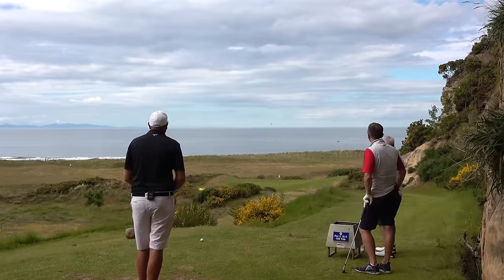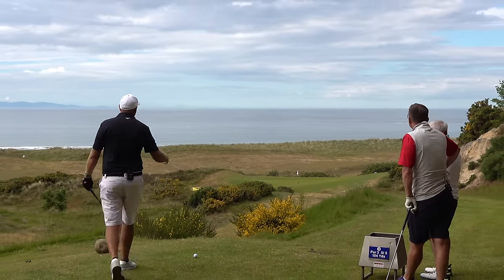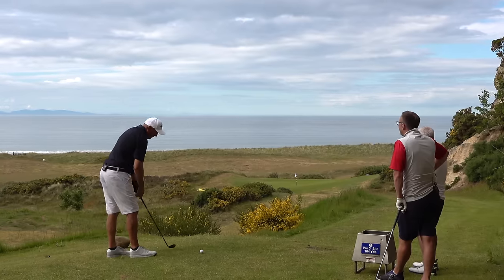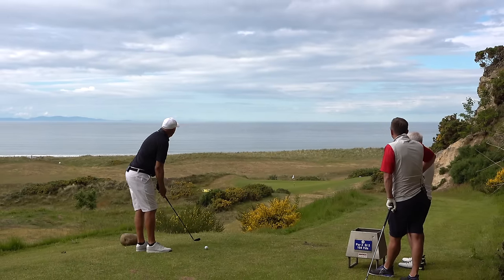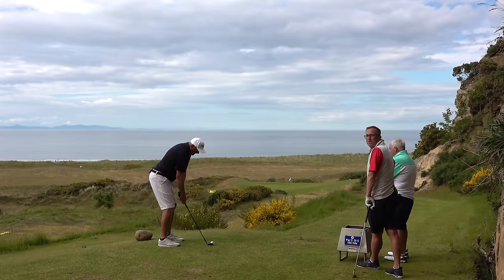I got a 58. Are you thinking you're going dead for it or a little bit right? I'm going to go a little bit right, mate. It looks like it should feed slightly down to the pin. Down to the pin. It's all going to depend on this place, it's just the carry. Amazing.